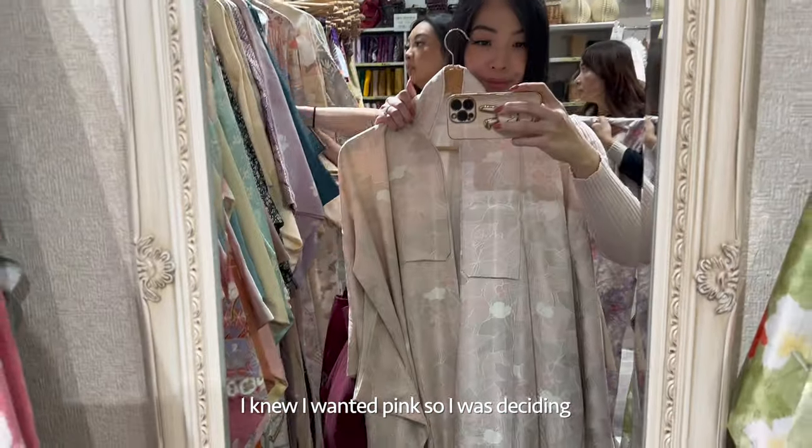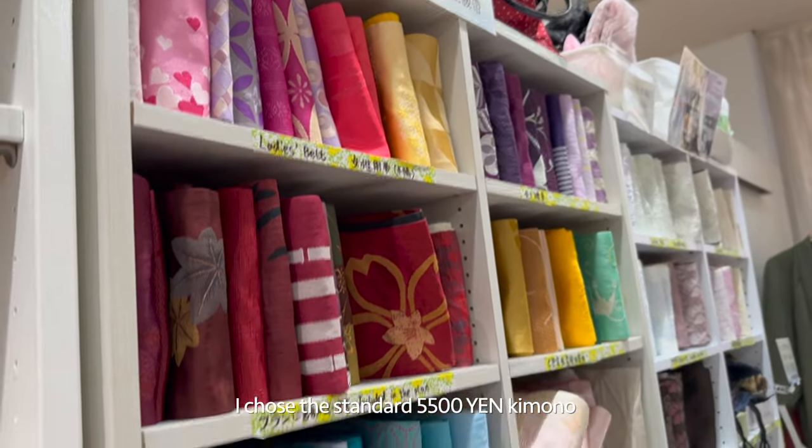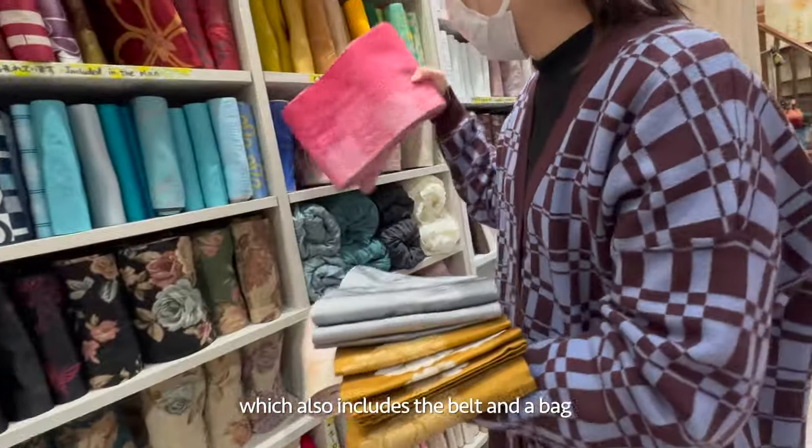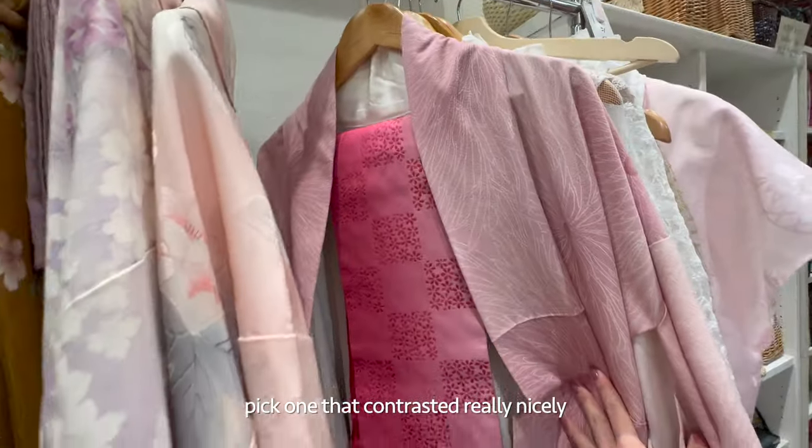I knew I wanted pink, so I was deciding between these different shades and patterns. I chose the standard 5,500 yen kimono, which also includes the belt and a bag, and I was a bit overwhelmed by the belt colors, but the staff helped me pick one that contrasted really nicely.